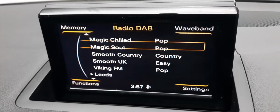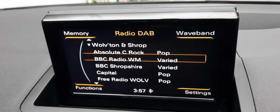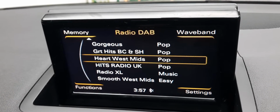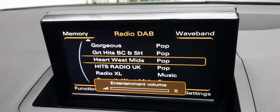Absolutely lovely. Just loads and loads of stations. We can just keep going. They're all broken up via areas. Just tons and tons of them. Put a bit of heart on. Just tons and tons right there as well.